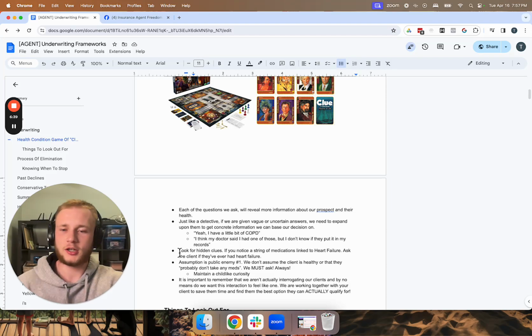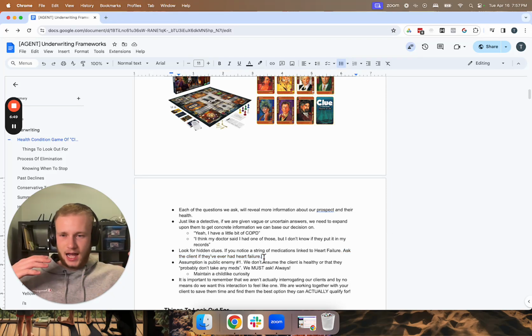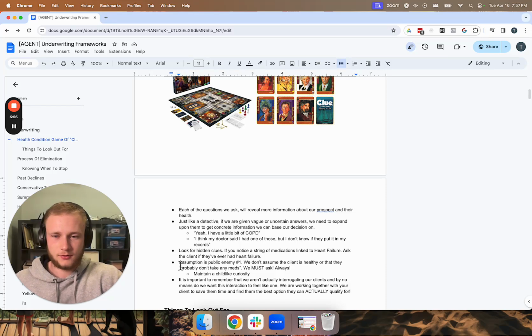So we're looking for hidden clues, right? If we notice a string of medications that are oftentimes linked to heart failure, we should ask them, hey, have you ever had heart failure, right? We're connecting the dots, essentially. We're putting a puzzle together, and we're fitting different pieces with each other, right?